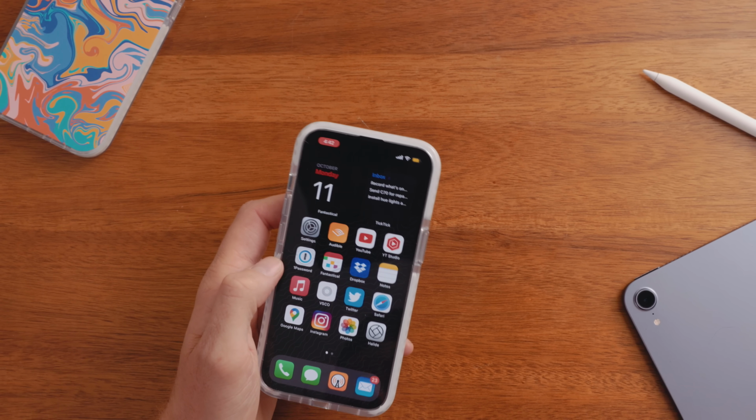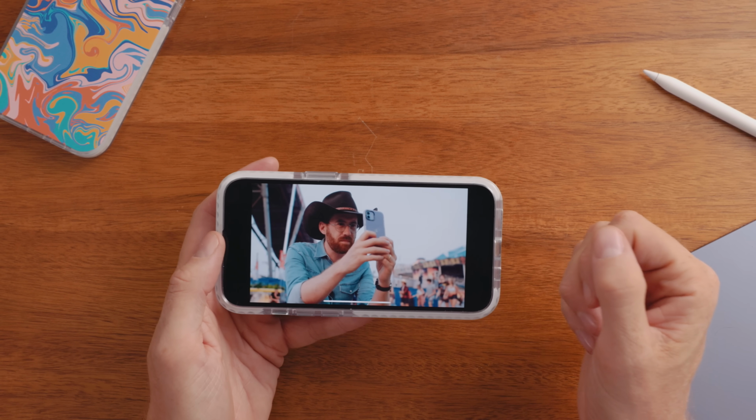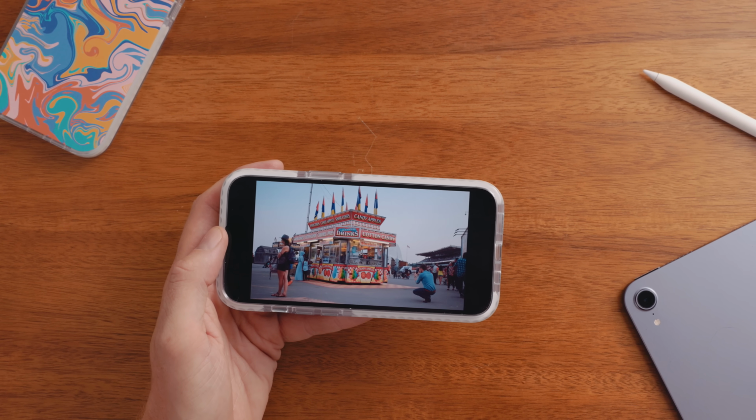But you know what? The iPhone also comes with some pretty good built-in apps, like the camera app, and I have the perfect video if you want to learn how to use it. It's all about how to master the default camera app because there's a lot of cool hidden tools inside.